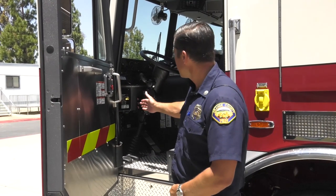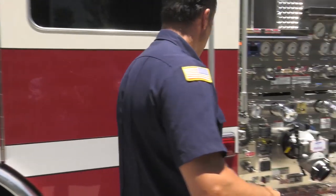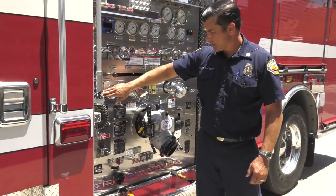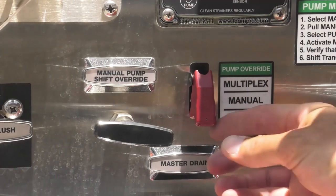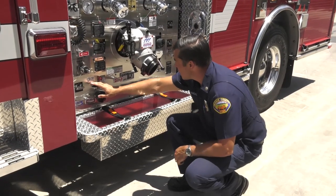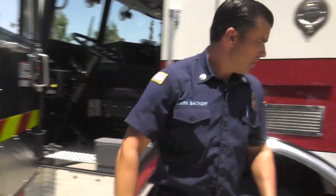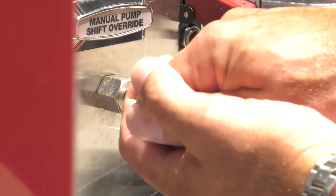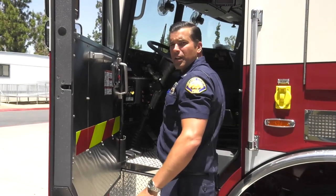The second type of potential failure is an air failure in the system. If after putting the apparatus into pump as you normally would and placing it into drive, you come out to the pump panel and determine that the throttle ready light is not on and the pump shift manual override is not on, again, switch the switch up, this time to the manual position, which will dump the air actuating part of this valve. You need to come back over here, place the vehicle in neutral, return, and pull the pump shift override, engaging the pump, return to the vehicle, place it again in drive, and then operate the vehicle as normal.